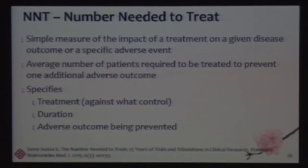NNT is a simple measure of the impact of a treatment for a given disease or outcome, or a specific complication. It is the average number of patients required to be treated to prevent one additional adverse outcome. So it has limitations, of course.